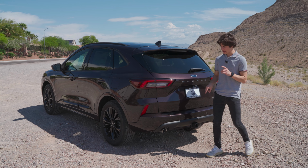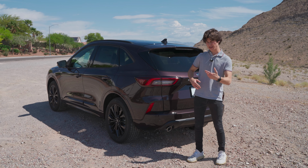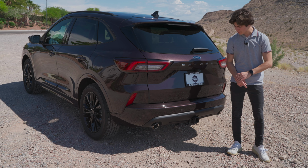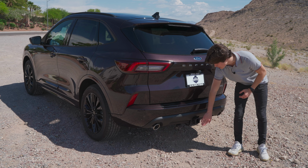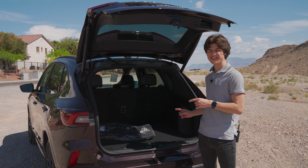And now moving on to the back of the 2023 Escape, not much has changed from the previous version of this car other than that they have changed the taillights a little bit on the bottom. You do have the red LED and you didn't used to have that before. This one also does have the Class 2 trailer tow package, and you can tell because it does have the tow hitch down here.